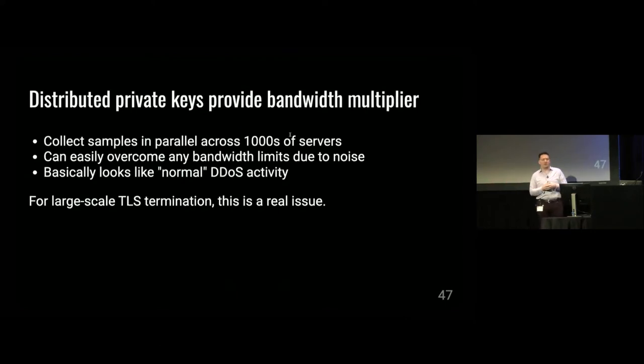And so this is a really, really concerning thing. And the best part is it doesn't look weird. If you're running a distributed TLS termination service like Cloudflare or any of the others, AWS, there are plenty of them, you're expecting to get distributed denial of service attacks all the time. You're expecting random people to send you millions and millions of weirdly malformed packets, right, with no explanation. That's actually a normal course of events. But some of the time, they may be actually leaking cryptographic keys in the timing information. And so for large-scale termination of TLS, this is a very, very serious issue. We think that it needs a lot more attention.